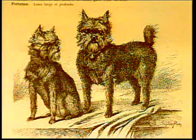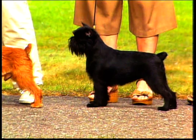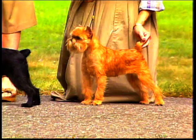You'll be seeing many Brussels Griffons during this presentation. Some are outstanding examples of the breed, others are less so. But all will help your understanding of the breed. Now let's begin.